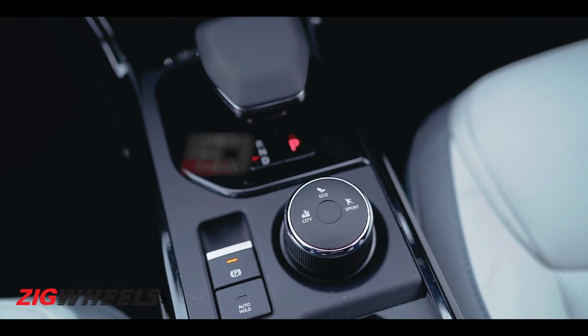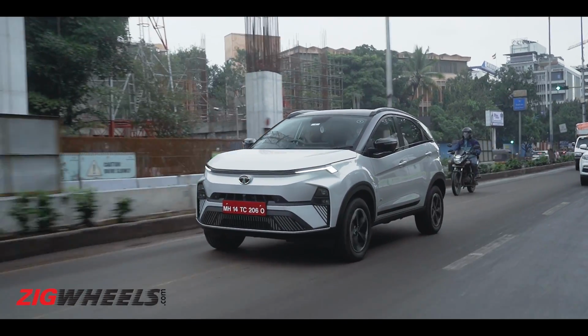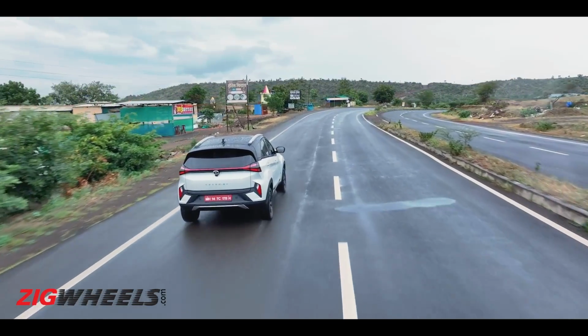And like we saw with the paddle shifters, there's a little bit of a gamification that's happened there. That's also seen with the drive modes because you still have Eco, you have City, you have Sport. Eco mode is fine for city use. You can sit at gentle highway cruise also. But personally, I found myself sticking to sport mode the most.